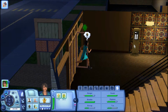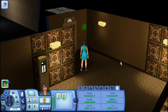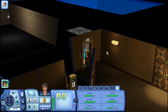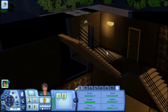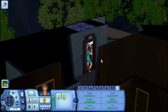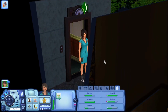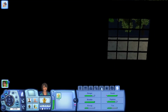Do we have mail? No. Okay. Oh, look, she's using the elevator. Holy cow. I have to sneeze. Oh, I'm really sorry if you heard that. Okay. Just checking time and stuff. And then when she. Oh, she's stuck in the elevator. Apparently, she got a bad memory from it.